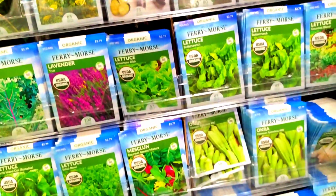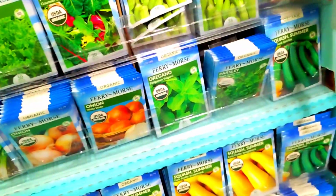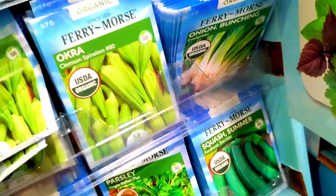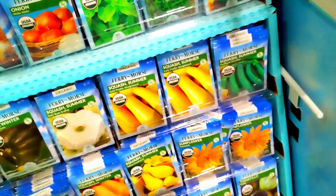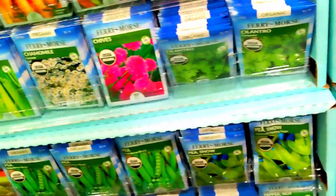So here are some herbs, onions, oregano, parsley. I like triple curly. Yeah, the curlier the better.